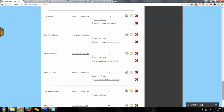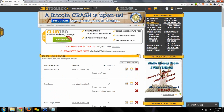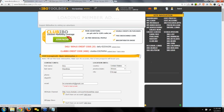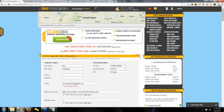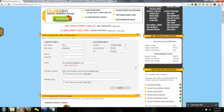So now what we're going to do is we're going to go and get your profile set up. Let's see. So we're going to click on Edit Profile. Okay. So to complete your profile and earn your 500 advertising credits and your first star, you have to complete a minimum of steps 1 through 3. Those are required information or required steps.